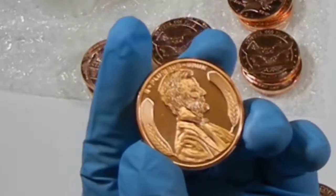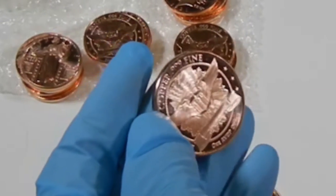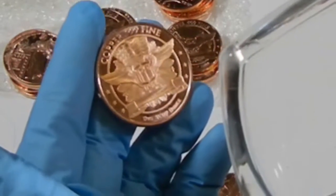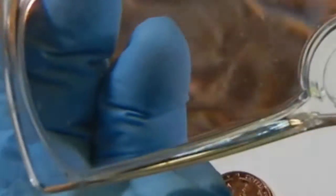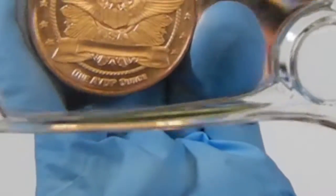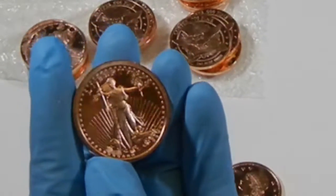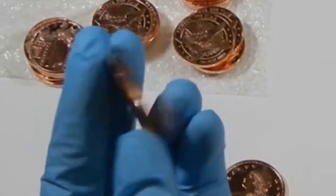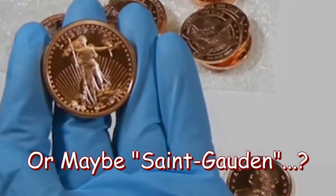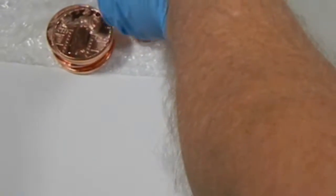Is that supposed to be a Lincoln cent? What does it say here? One AVDP? AVDP ounce, whatever that means. Huh. Is that the Silver Eagle design or Walking Liberty? It might be Walking Liberty. It says Liberty, so that's probably Walking Liberty instead of Silver Eagle. I don't know. They are pretty. They're pretty much worthless, but they're pretty.